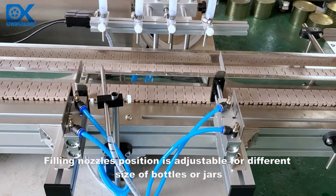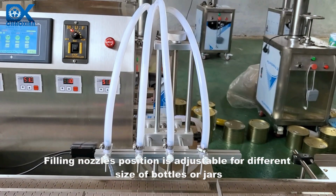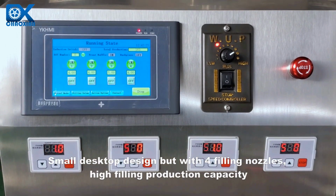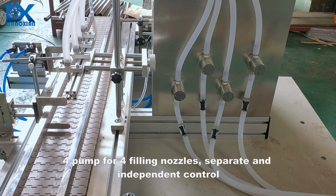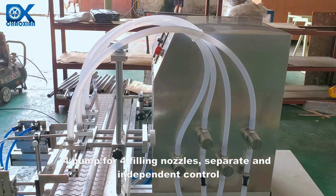Filling nozzle positions are adjustable for different sizes of bottles or jars. Small desktop design but with 4 filling nozzles, high filling production capacity. Four pumps for 4 filling nozzles, with separate and independent control.